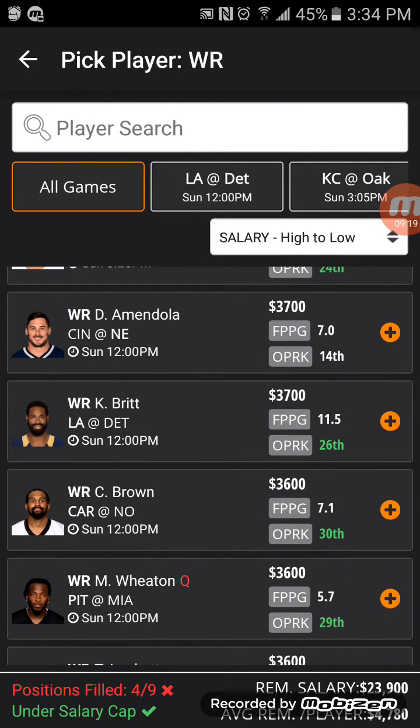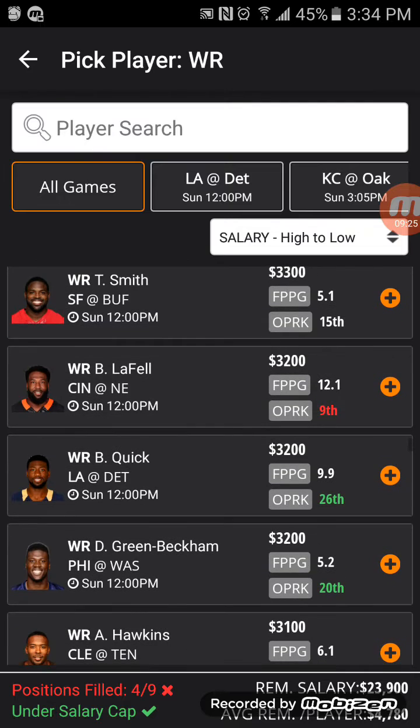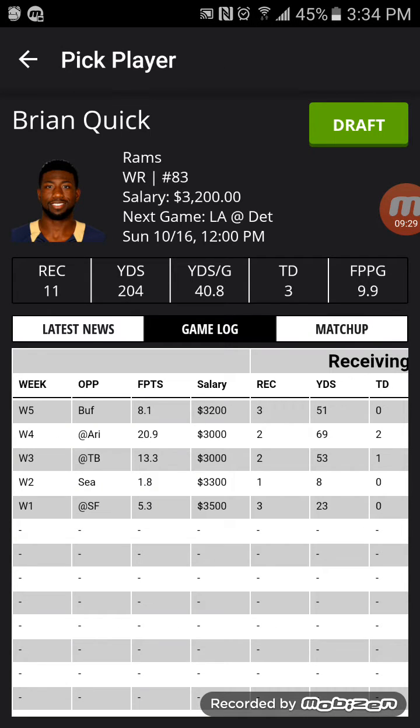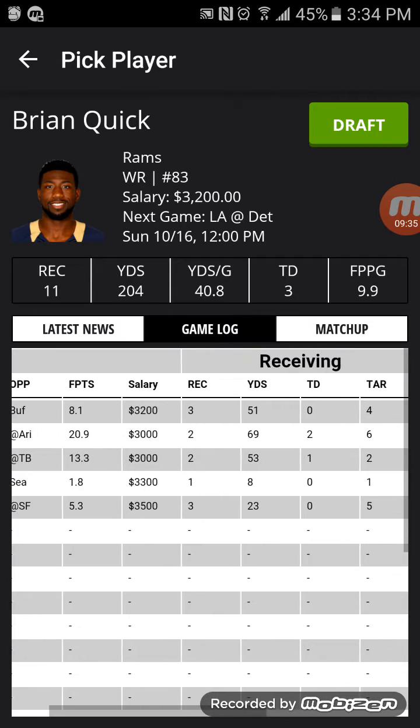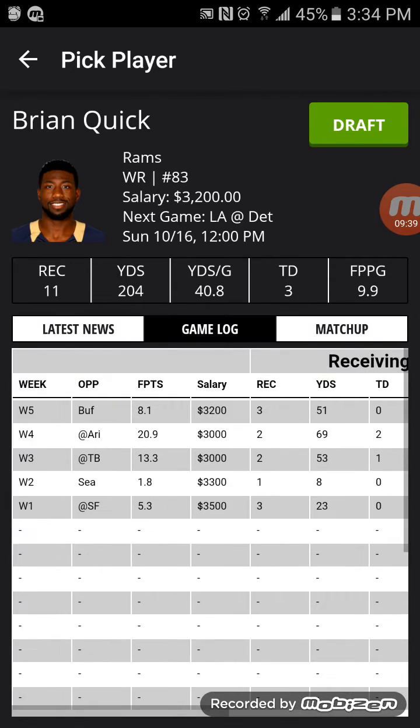So Kenny Britt is 3,700. That is a value play, but I don't think it's quite low enough. We want to fit as many studs in our lineup as we can, and that's where I think Brian Quick is a sneaky play. He's 3,200, so we free up an extra $500. And look at him. He's getting 4, 6, 2, 1. Now, early in the season, he wasn't getting used as much, but I think he's stepping out this year. I think he's going to be a sneaky, low-owned guy, especially in big tournaments like the Millionaire Maker.